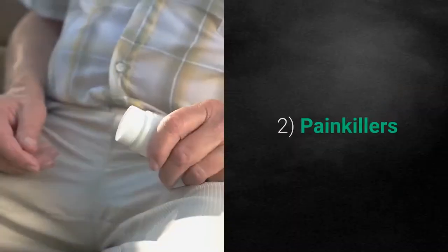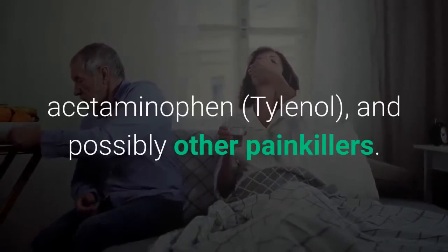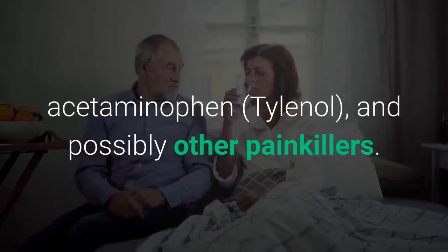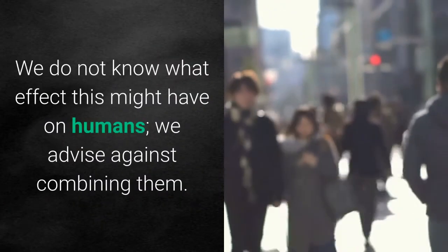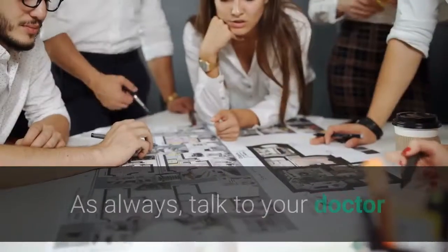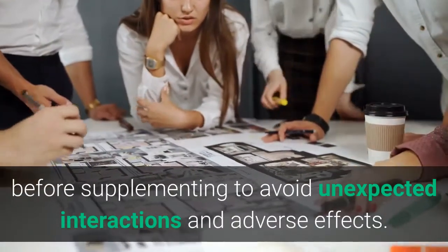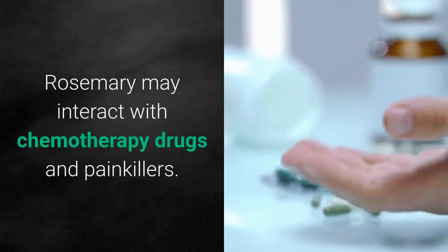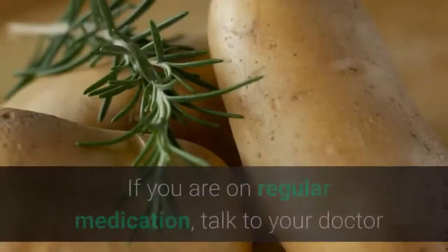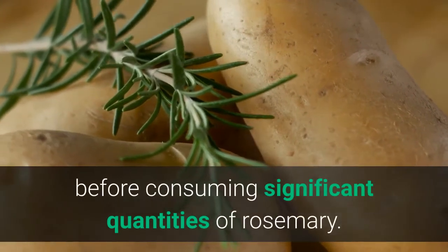2. Painkillers. Rosemary oil may interact with codeine, acetaminophen, Tylenol, and possibly other painkillers. We do not know what effect this might have on humans. We advise against combining them. As always, talk to your doctor before supplementing to avoid unexpected interactions and adverse effects. Rosemary may interact with chemotherapy drugs and painkillers. If you are on regular medication, talk to your doctor before consuming significant quantities of rosemary.